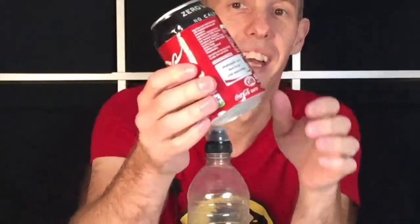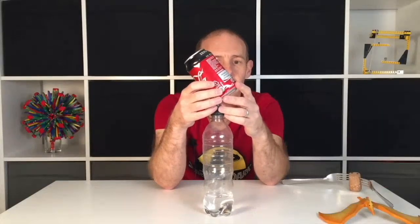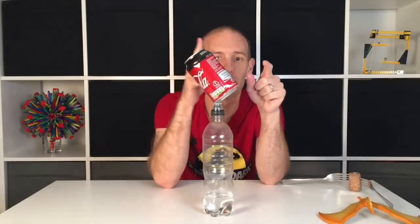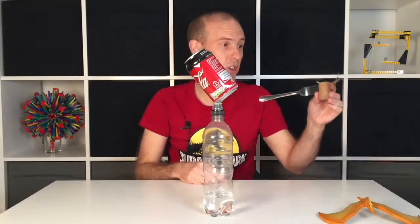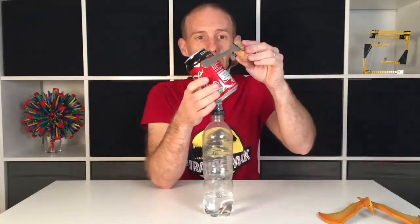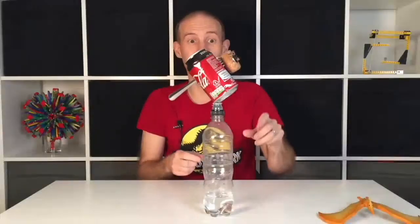Some of you may have already spotted there's a matchstick. I've stuck that to the side of the can. That's the point which is straight above the bottle lid. That's going to be my perch where I'm going to try and land this flying pterosaur. There we go. We've now got a double balance. We've got a balance on the lid and a balance on the side of the can. So that's two balances.